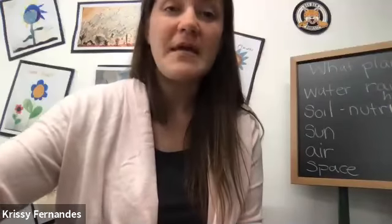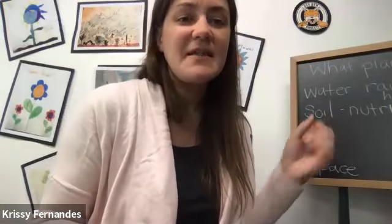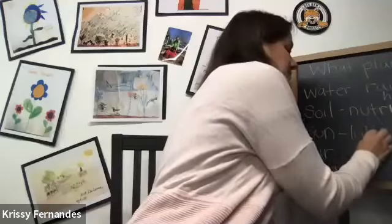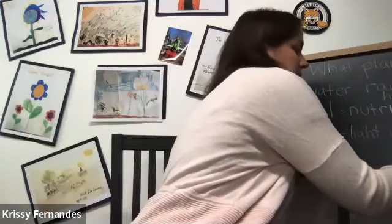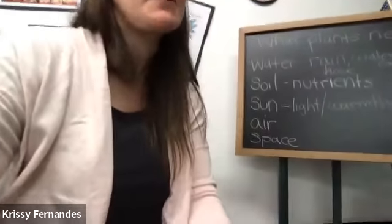It got very cold. So there's something that the sun gives us that our plants need. What do you think it is? Not light, but heat. Exactly. We need the light and we need the warmth. Some plants like cooler weather, but most plants like it to be warmer.